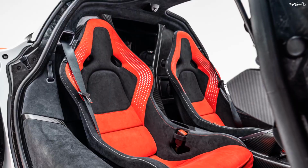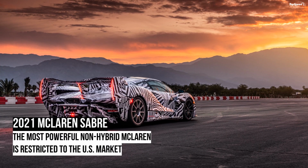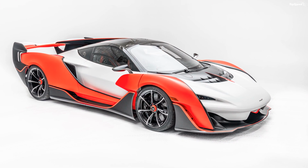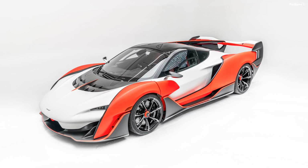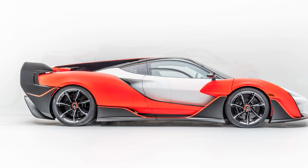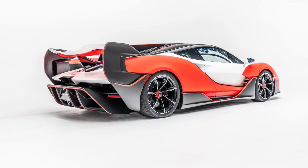We can see a similar dashboard layout on the passenger side, the same round AC vents at the corners, and the same smartphone-style, vertical display on the center stack. This doesn't mean that the Sabre lacks any unique features, but it's safe to assume that its cockpit is just a variation of the Senna's.